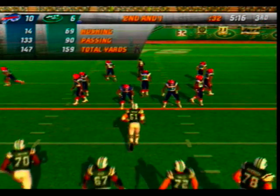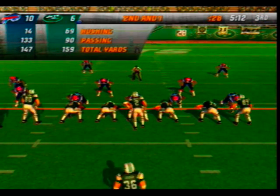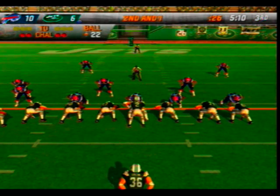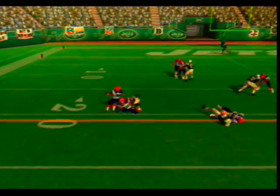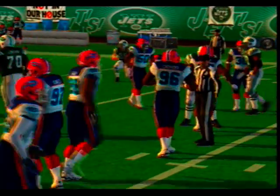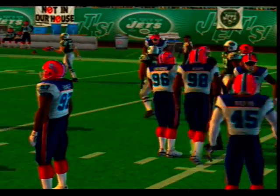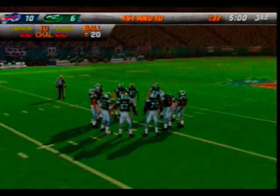Ball on the 22-yard line. On the chain, Buffalo comes out in a 4-3. Tosses it left. Number 56 comes up to make the play at the 20. They did a pretty good job of recognizing what they wanted to. It just got there a little late.